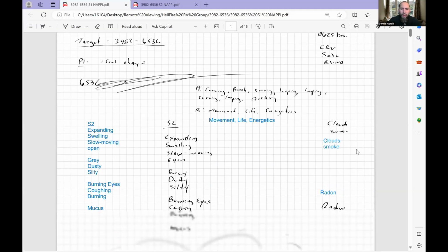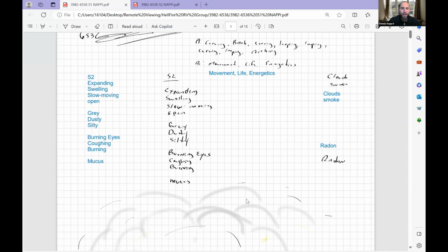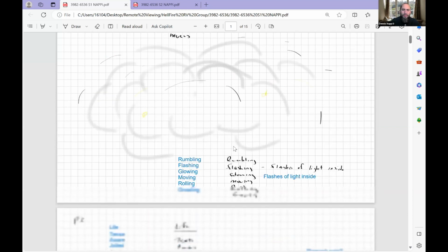So I did two sessions with this one. And right away, right up at the beginning, I got movement, life, and energetics, and just a lot of clouds and smoke, just like this expansive, slow moving. It was gray and dusty, and I felt that it would burn your eyes and coughing and just burning and like mucus. And I had an AOL of radon.